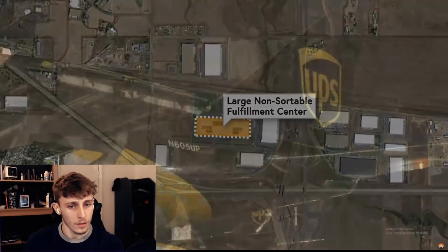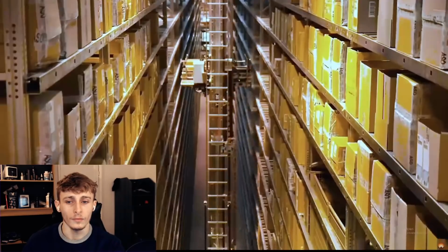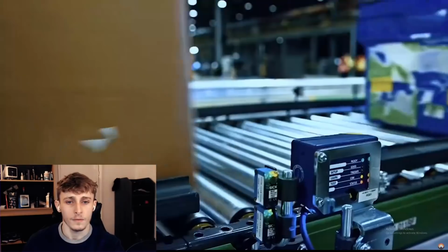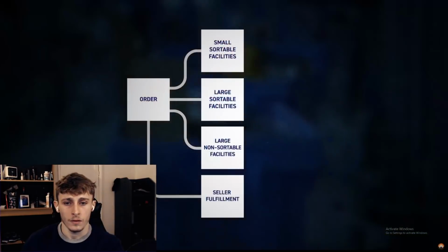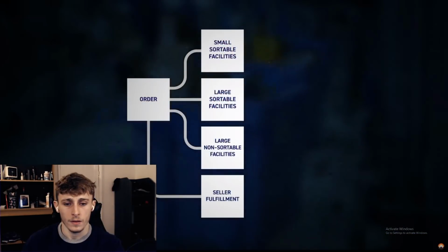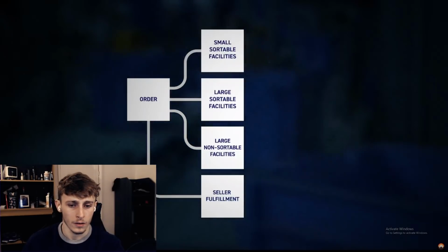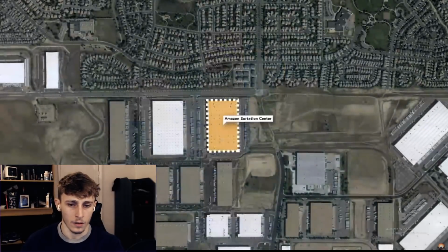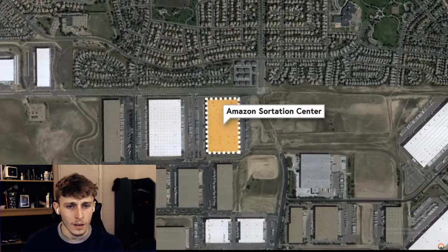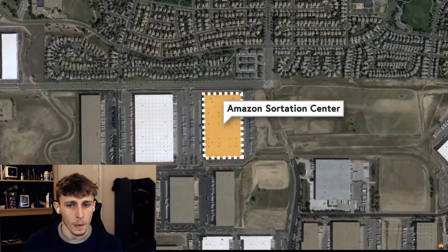Now, some large items will go directly into the system of a third-party provider, typically XPO Logistics, which would deliver these bulky items to their final destination, while others will continue on in Amazon's system. The portion of large non-sortable items not sent to a third-party logistics provider, plus all the large and small sortable packages, would next be sent to a regional sortation center. In Colorado, those two fulfillment centers send their packages to a single sortation center located just minutes away from the Aurora Fulfillment Center.